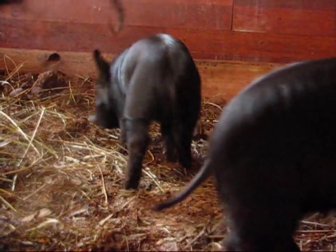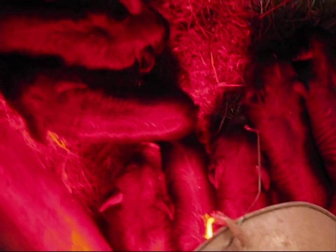I got one fence line done so the pigs can get out and pasture. And look at these babies. They're 3 weeks old. They're just getting so fat and happy. And they're scouting about as Mama is having her breakfast.